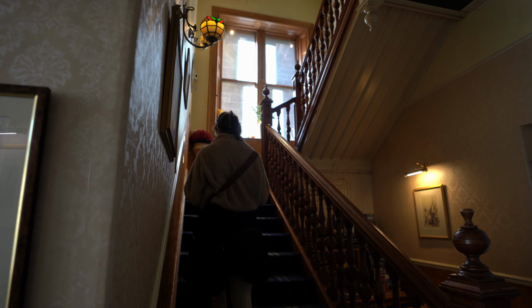I just want to mention that it's really a historical building, and differences between the rooms are huge. And when I say it, I mean it, because there are some rooms which are really, really old.